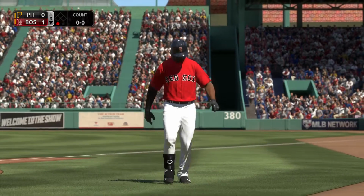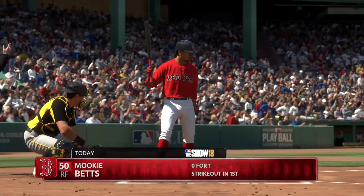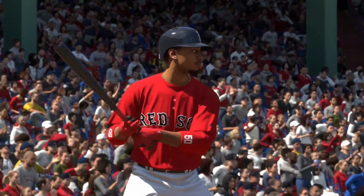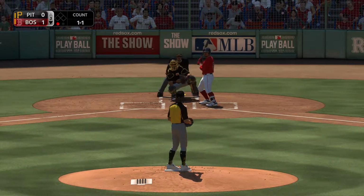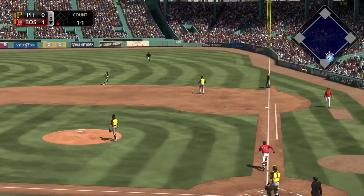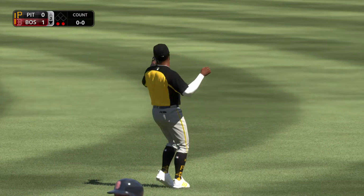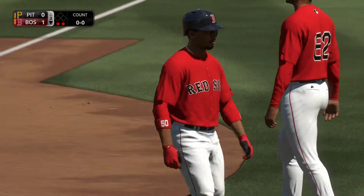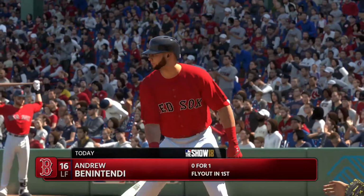Now batting, right fielder, Mookie Betts. Digging in for his second at-bat, Mookie Betts, who was called out on strikes to open the home first. The 1-1 pitch. That's softly hit to right. Will that get down? Harrison over to his left, and he makes the catch for the second out. Now batting, left fielder, Andrew Benintendi. 0 for 1 for him here in this one.